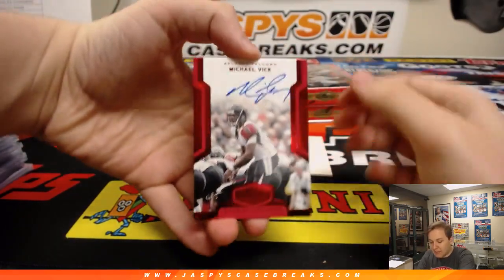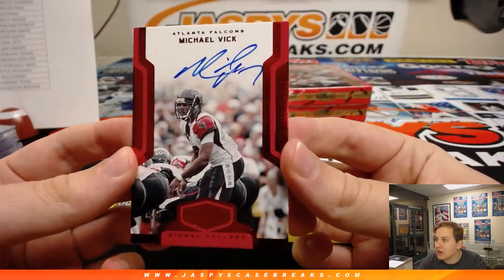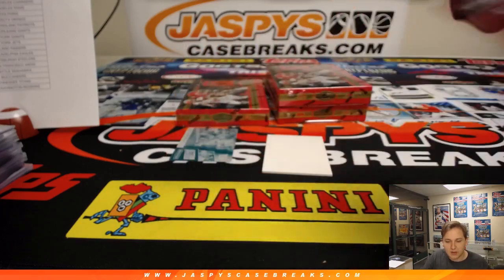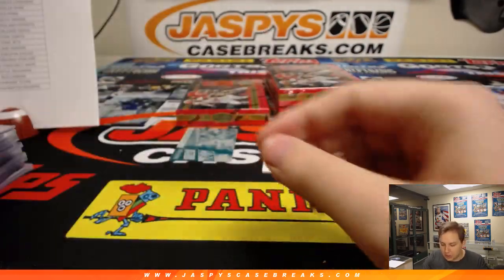We have a Michael Vick. 1/5 Atlanta Falcons autograph, Michael Vick. Very nice. 1/5. Atlanta Falcons is Donnie. Got the Cardinals and Falcons. Nice hit. The cheat code.